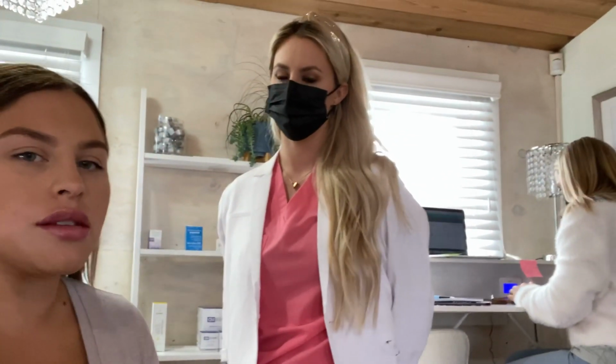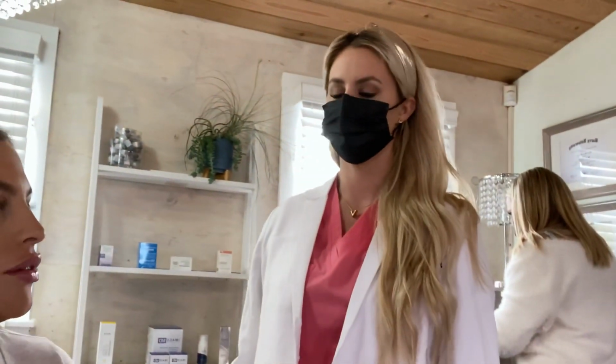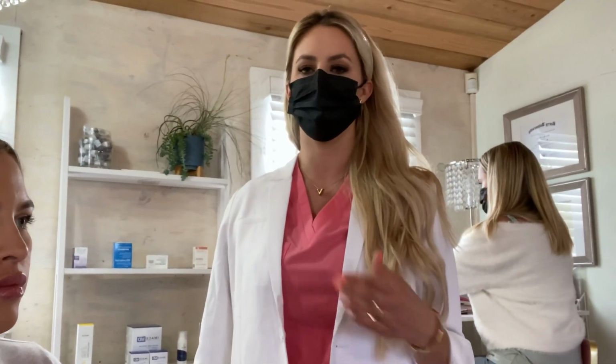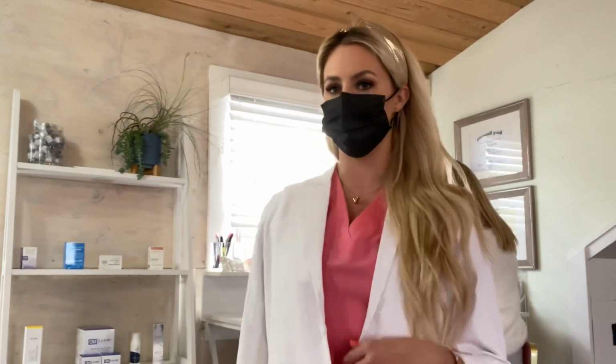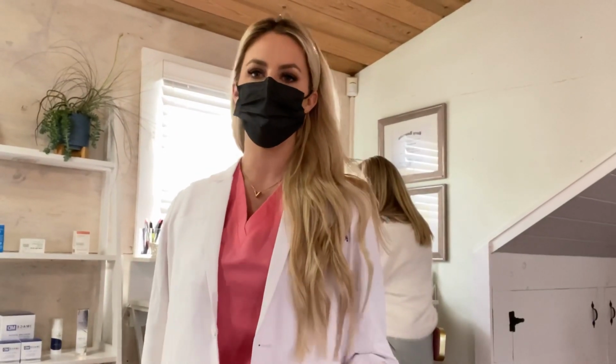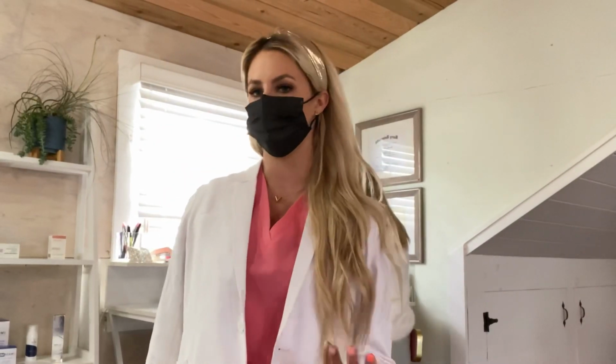So what is suggested for like pre-care before actually getting the filler? So usually if you take some arnica, it's an over-the-counter either tablet or gel that can help with bruising, and you can take it before and after. So it's not too late to take it after if you didn't take it before. But a lot of times bruising has to do with the time of the month for you, your diet, your genetics, your supplements that you take, any medication that you take. So it has a lot to do with how bad you bruise.